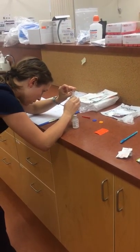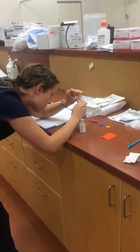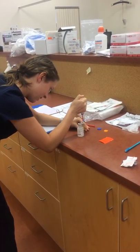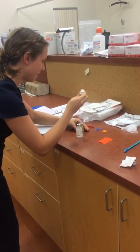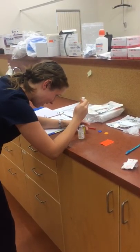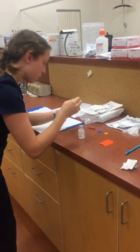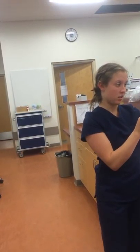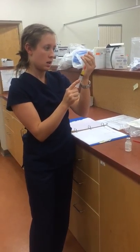And then I'm going to place the normal saline in the syringe, and I'm looking for any clumps. Actually, it wouldn't be this pressurized because it would be a brand new bottle. So I'm making sure there are no clumps. I wouldn't have actually withdrawn the needle. The only reason I did that is because it was so pressurized that I couldn't control the needle.